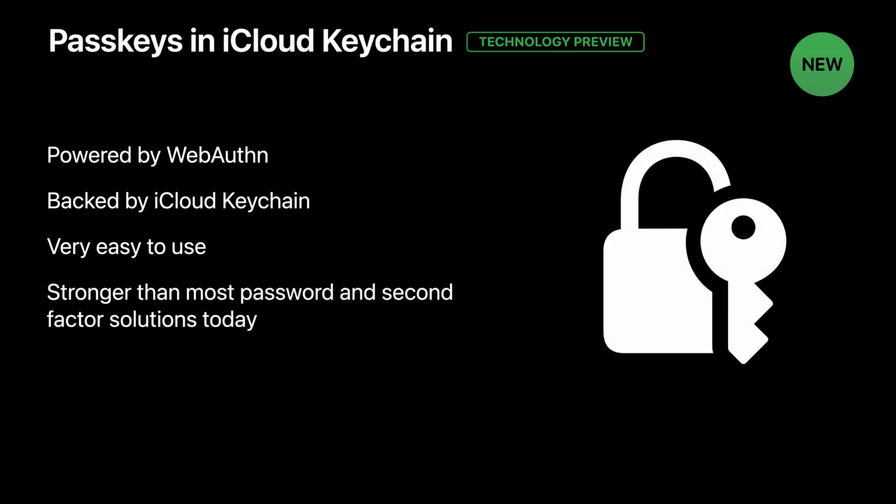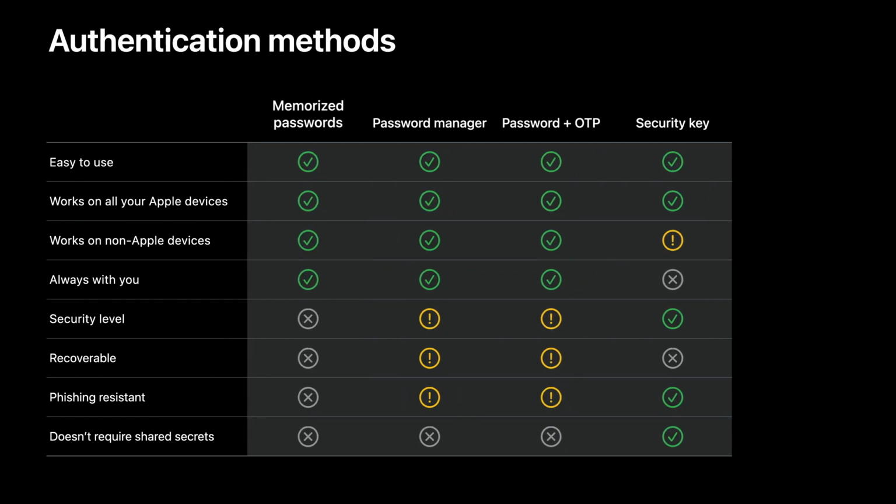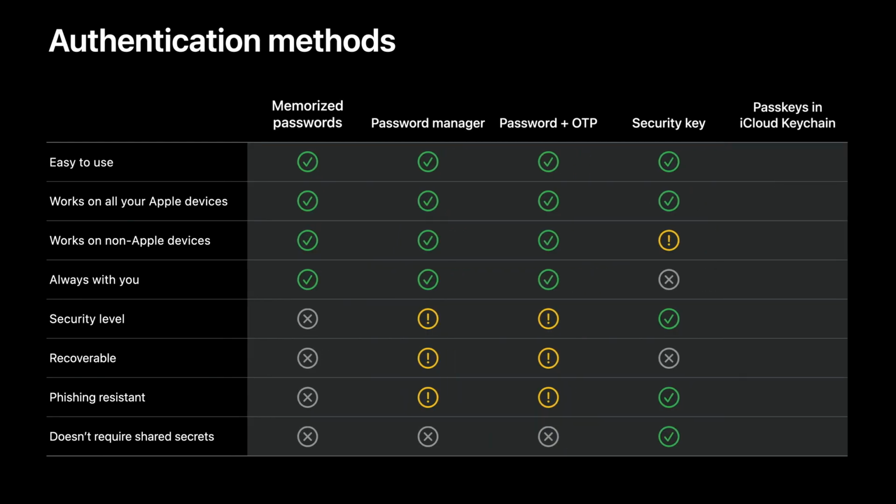And they're stronger than most password plus second factor solutions out there today, thanks to the combined security of WebAuthn and iCloud Keychain. And because it's just a single tap to sign in, it's simultaneously easier, faster, and more secure than almost all common forms of authentication today. Let's add it to that chart. As I just said, it's super easy to use, usually just one tap or click to sign in.